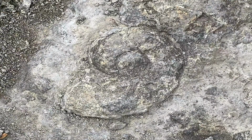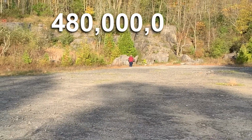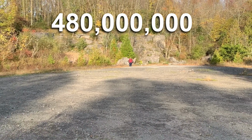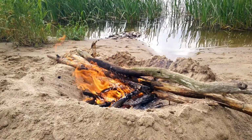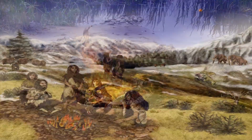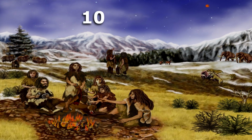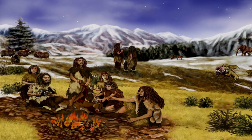I am standing on black limestone, the fossilized remains of the oldest reef on Earth. It's 480 million years old. But were human beings on Earth 480 million years ago? Sorry, modern human beings did not appear until about 100,000 years ago. Hey, dinosaurs weren't even here yet.